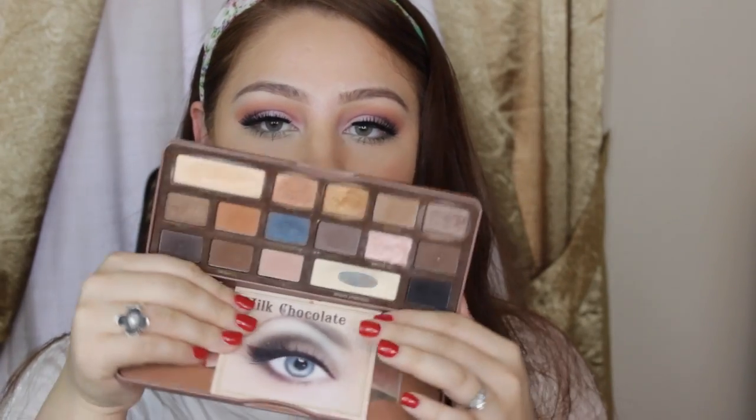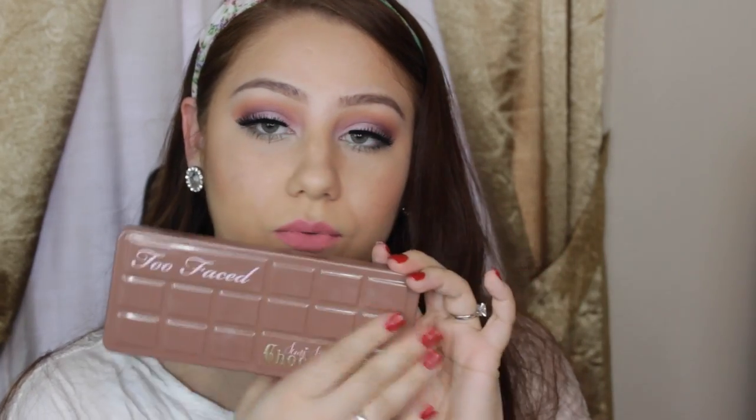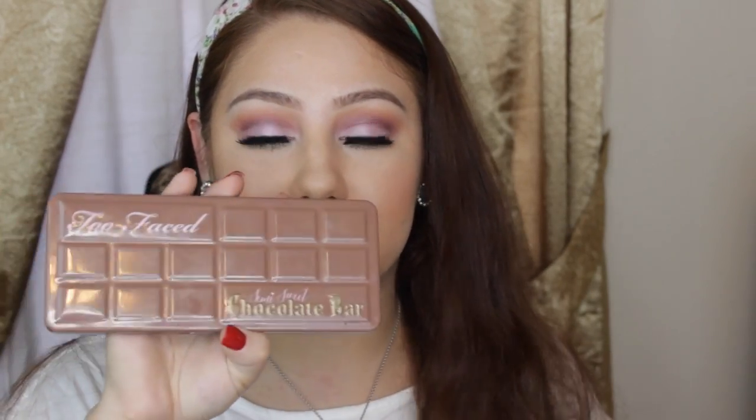What I really like is that it also has some colorful eyeshadows in here, like this blueberry color right here, and then you have your pink colors, which I really like. And what I really like about this palette is that it could be warm and it could be cool. So you could create both different undertones of eyeshadow looks because it has more cool, and then it also has your warm eyeshadows as well. I just love this palette so much, and if you have the original and you wanted to try this one out, I highly recommend it.